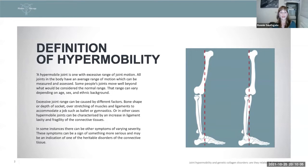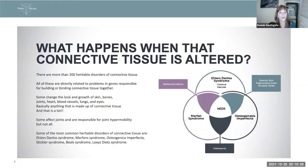In some cases, the joint laxity or hypermobility can vary in severity, and in some situations it can be a sign of a disorder of the connective tissue. These are inherited conditions, and that's one of the ones that I have. So now change, there we go. So what happens when the connective tissue is altered?